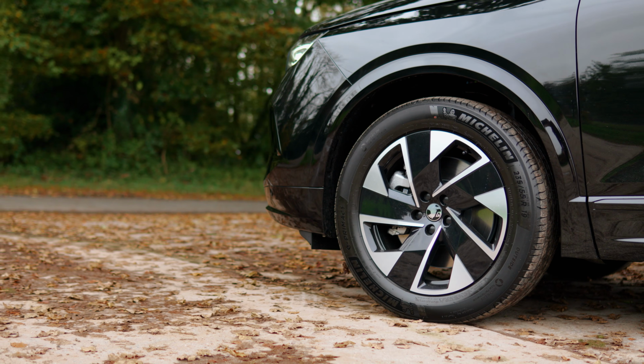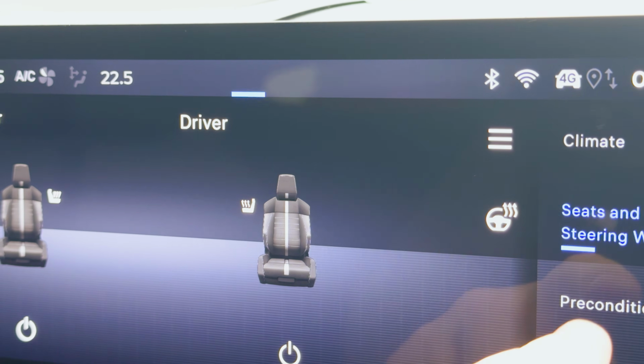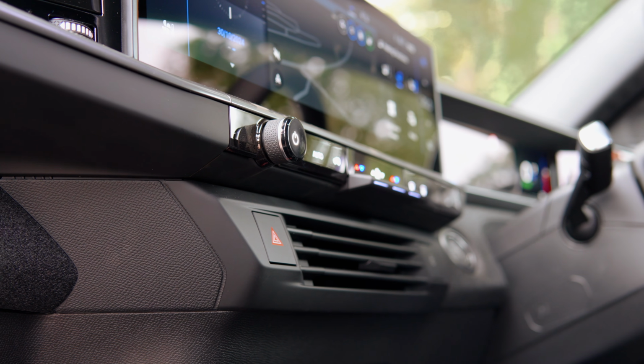There are other really cool touches as well. The wheels look like they're from Star Trek. All the screens respond with the lightest touch. The layout of the buttons on the wheel feels as plush as anything I've ever driven.